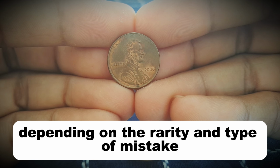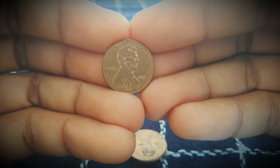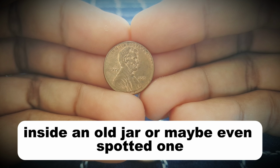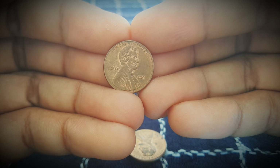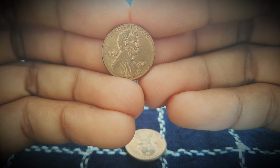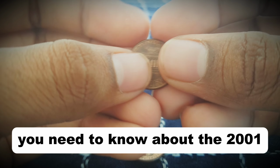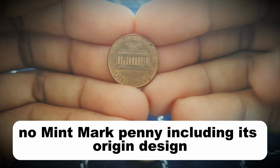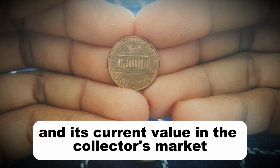Next up, the 2001 Lincoln penny with no mint mark. Whether you found this coin in your change, inside an old jar, or maybe even spotted one with some wear and discoloration, you might be wondering, is it rare? Is it worth more than 1 cent? Should I save it? That's what we're here to uncover. In this video, we'll go over everything you need to know about the 2001 no mint mark penny, including its origin, design, production numbers, errors to look for, and its current value in the collector's market.